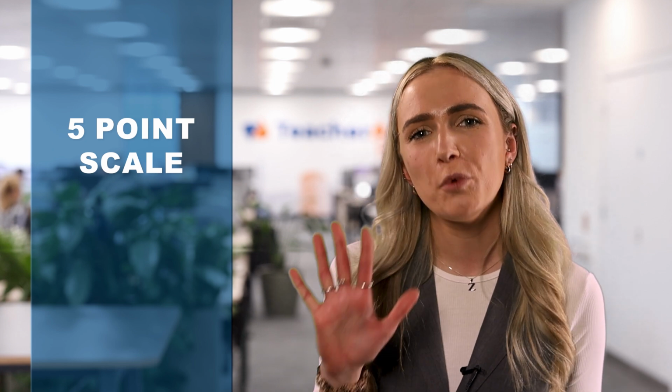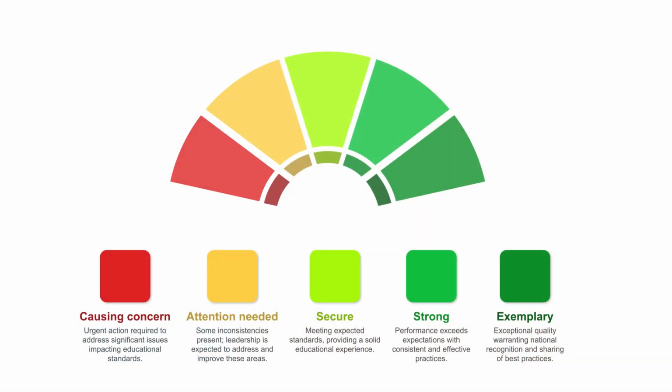Now, you're probably wondering how Ofsted are planning on rating each area. They've created a 5-point traffic light rating scale. Schools will be rated on this 5-point scale from red, causing concern. Now, urgent action will be needed to provide a suitable standard of education for their learners. There's also amber. This means attention needed. This means there's some issues, inconsistency, but leadership are well equipped to improve them.